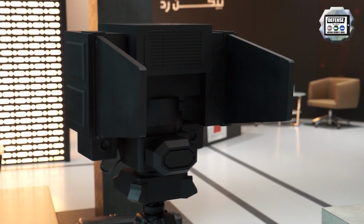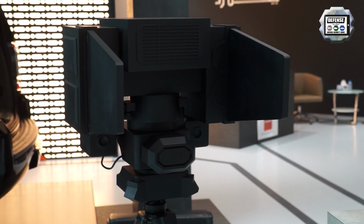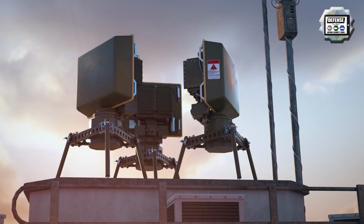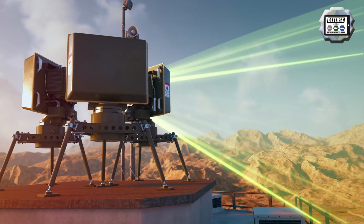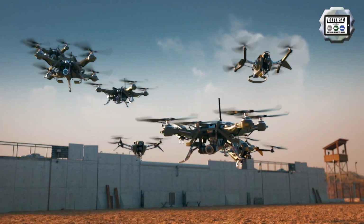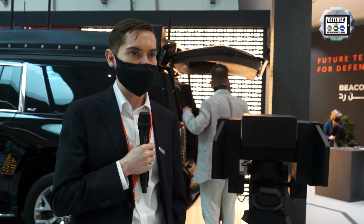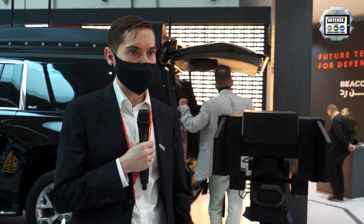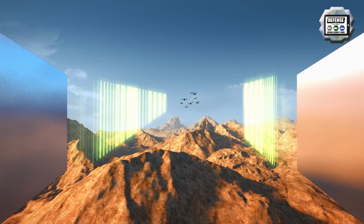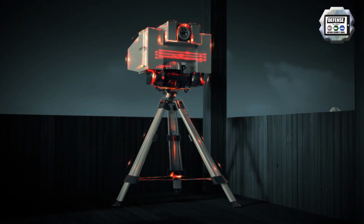This is a counter-UAV spoofer. It's a product to protect you or your site from UAVs by basically manipulating the GPS receiver of the drone. So we can inject any data we want into a GPS receiver. We can make the drone land everywhere we want. We can even steer it. We can redirect it to a different position. And all of this we can do at ranges of up to 50 kilometers. We use this as part of a bigger system, which we are also using within Sign4l. We have a radar, we have a camera, we have an RF sensor. We also have a simple jammer.